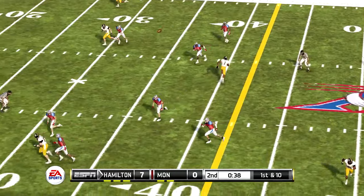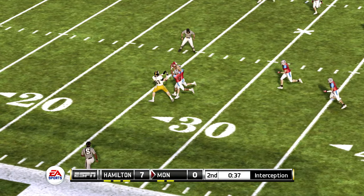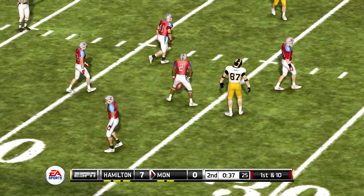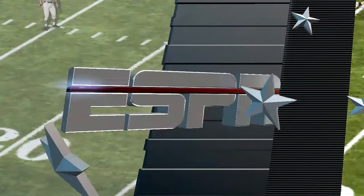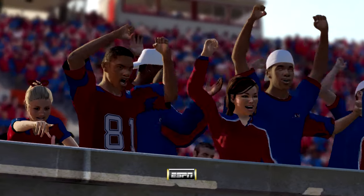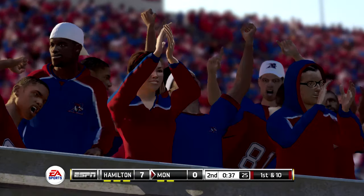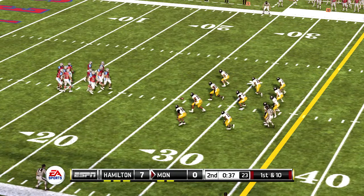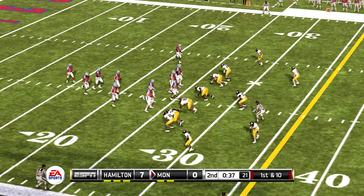Glenn, back to throw. And it's intercepted by the freshman cornerback. You know, this defender is doing a tremendous job of anticipating where the quarterback is going with the football. It's uncanny. First down, 10 to go. Ball on the 26.